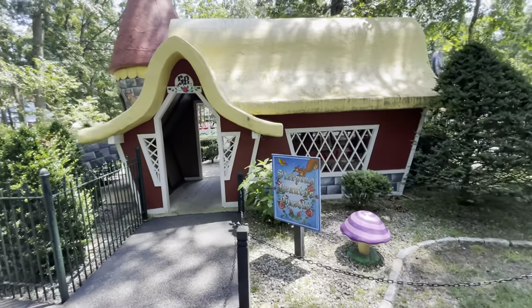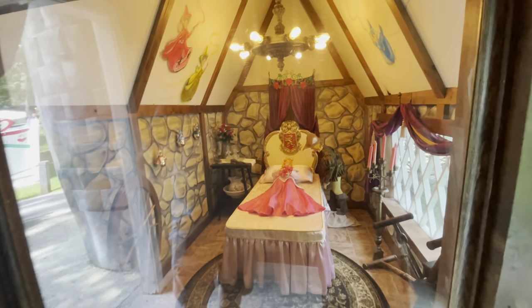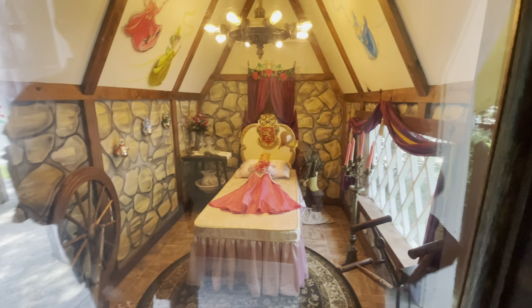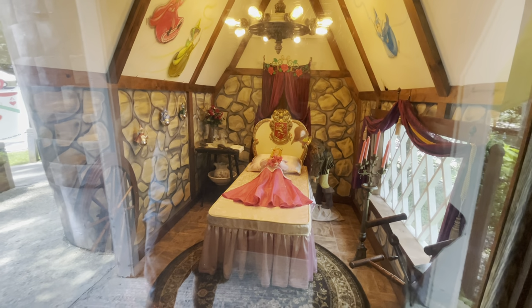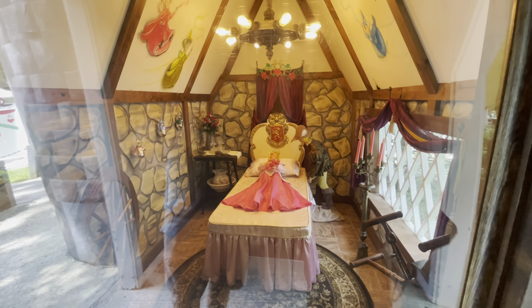Oh, Sleeping Beauty's castle. Wait a minute, this doesn't look like Disneyland. Wait. It's not even kissing her. Oh my god. Wow, these guys are a different scale than that grandma and Little Red Riding Hood. Yeah, these guys are a little bit smaller.